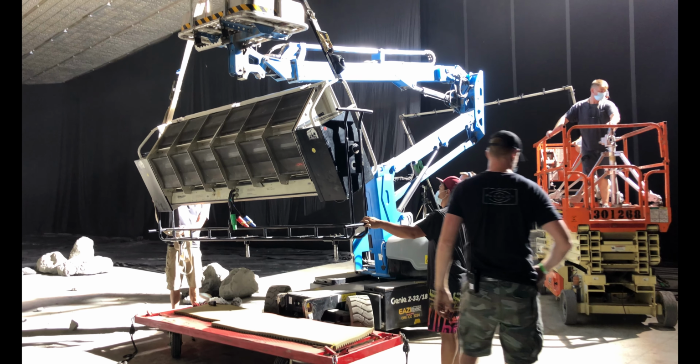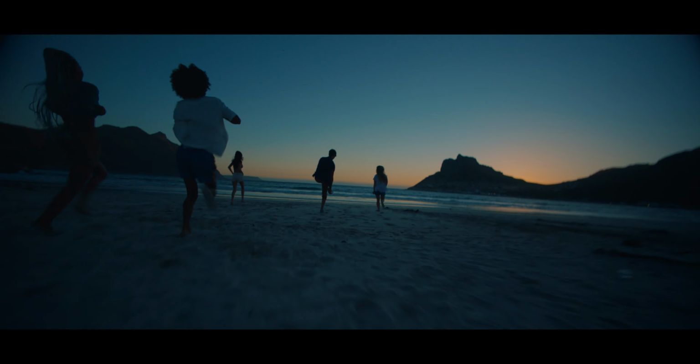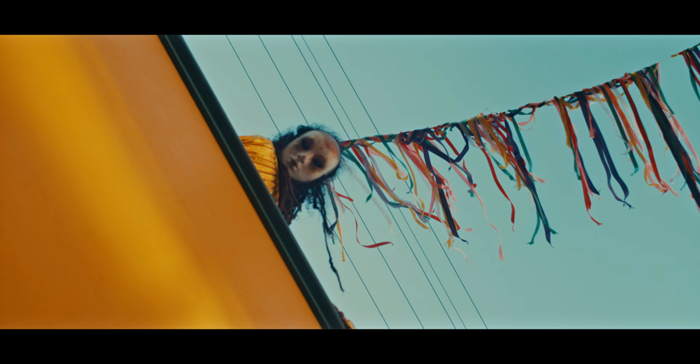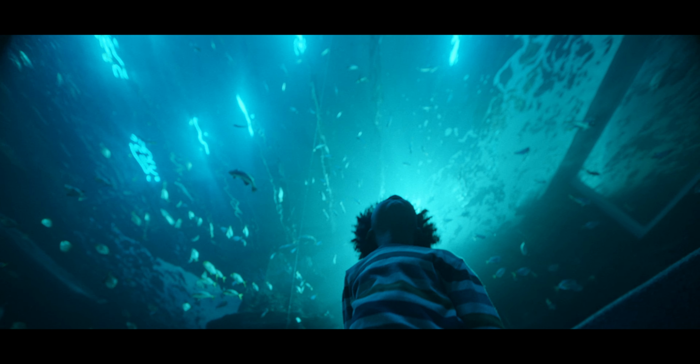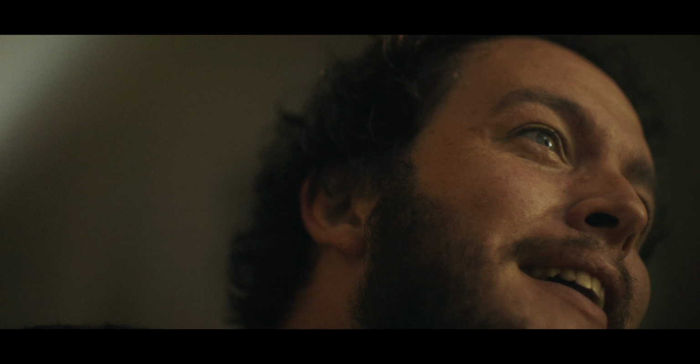Interestingly, a lot of the magic of this piece is found in the spontaneity with which we had to approach it. The director is incredibly confident and passionate. He's an absolute dream to shoot with, constantly pushing the emotion through imagery. His goal for this film was to create something engaging and emotive.